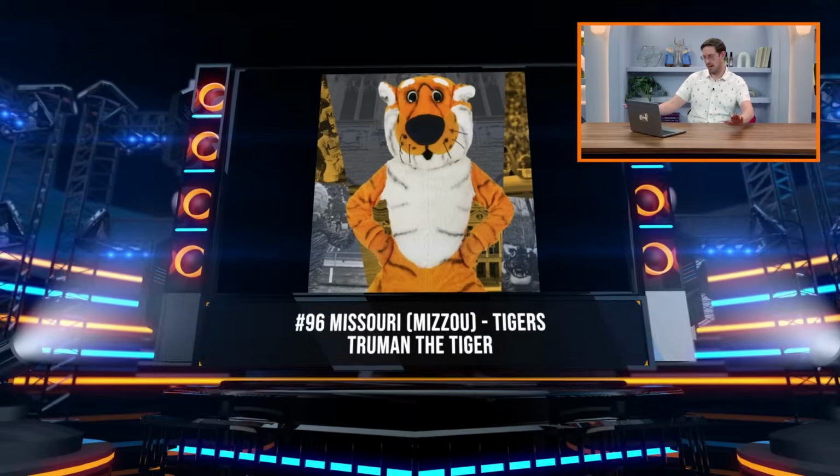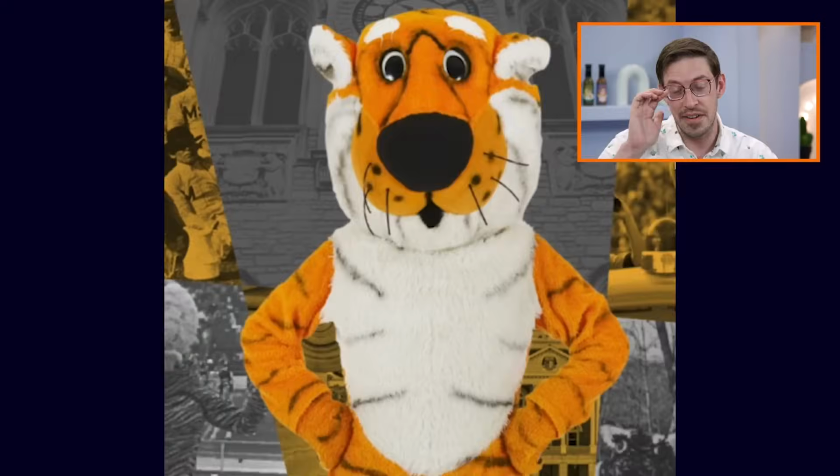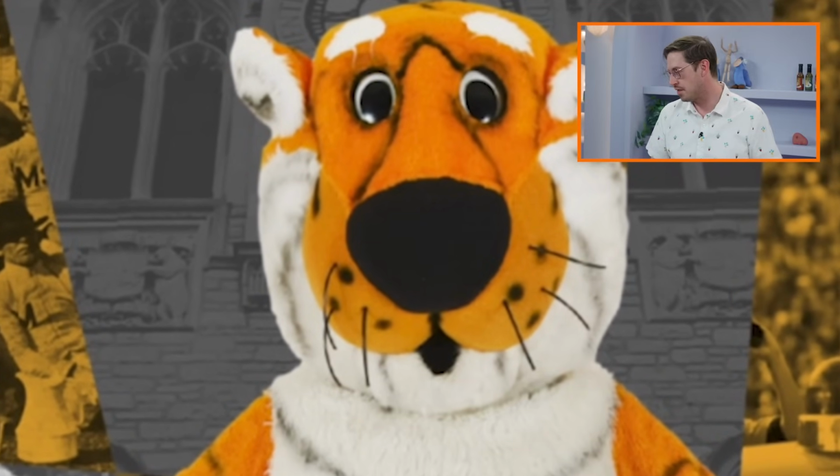Okay, ugh, blech. Mizzou Tigers, Truman the Tiger. This guy looks messed up. His outfit sucks. It looks like somebody took a Sharpie and put those marks on his costume. His nose is way too big for his face. It looks like his head is starting to cave in. His whiskers look strong. And his mouth is just a tiny little O.